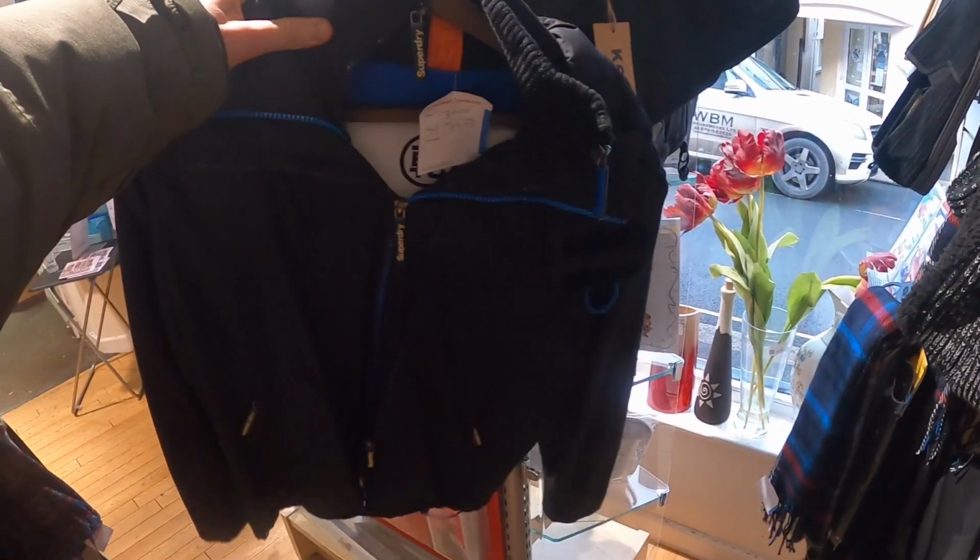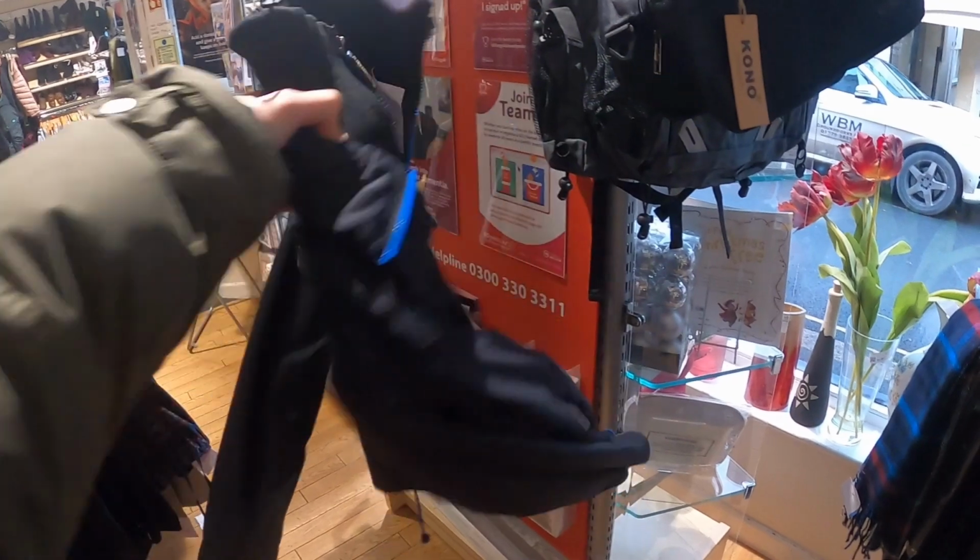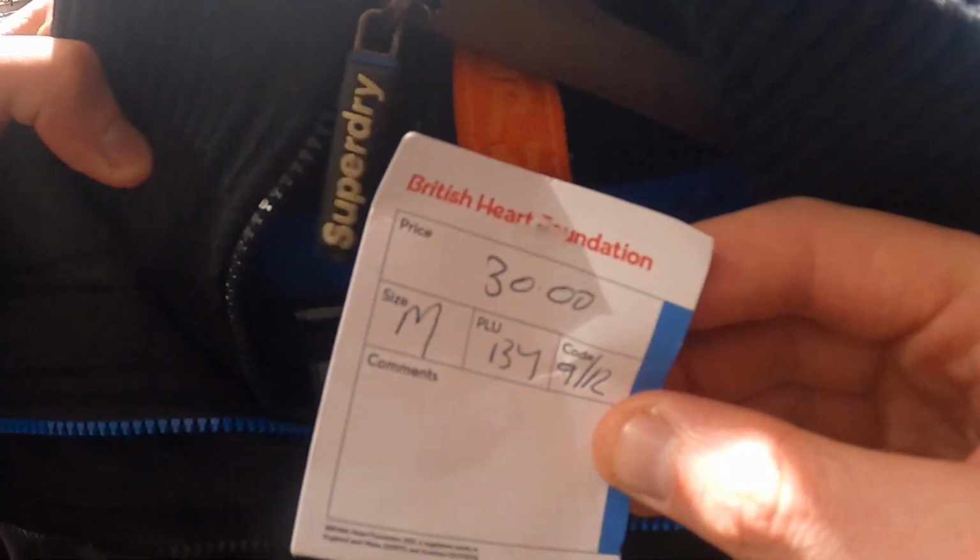Okay, Superdry test, take 2. What's this one going to be? Basic Windcheater, no hood, size medium. Oh, come on, I didn't even get that for mine when I sold mine last year on eBay.